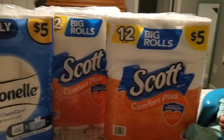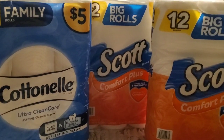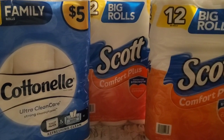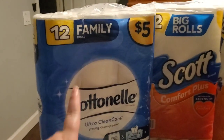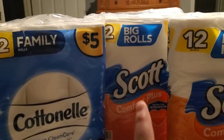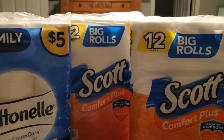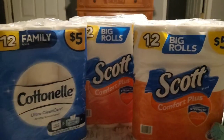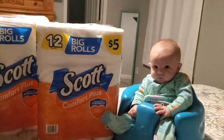All right, guys, so we are back with a Dollar General toilet paper deal for you guys. It is a $5 challenge, and it is amazing, okay? So what you're going to want to pick up is one of the Cottonelle $5 packs, the 12 roll. You're going to want to pick up two of the Scott Big Rolls, the $5 packs, or vice versa. You can get two Cottonelle and one Scott, or one Cottonelle and two Scott. This is how I decided to do the deal. Miss Remy is helping with the deal.